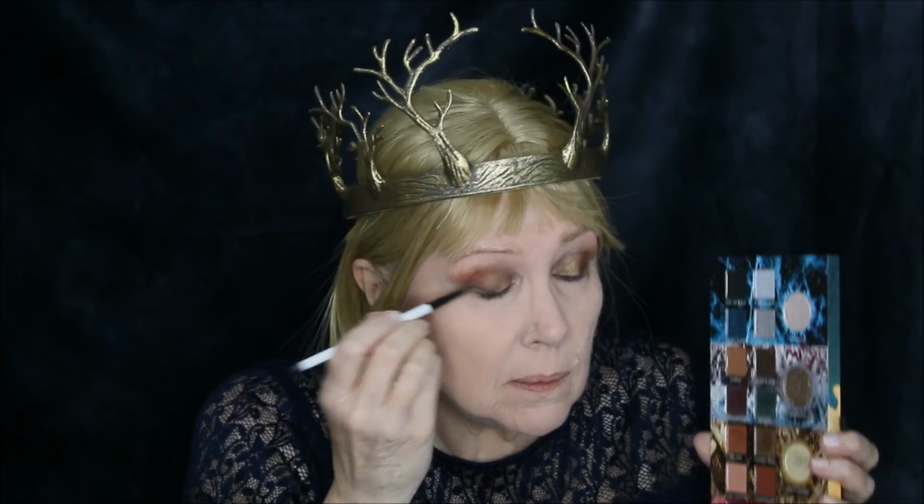And since Cersei's got a black heart, I'm going to use some of this dark black here just as some edge liner, and then I'm going to take some on my finger and just kind of punch it in the edge here just to bring up a little darkness so I can get a little bit of smokiness going on there. And again, punch it up a little bit with that.